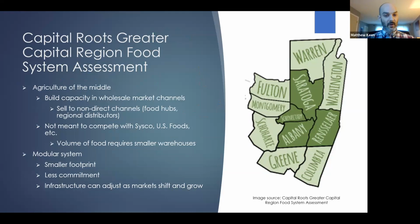There's a food hub in Albany called Capital Roots. They're right about here. They did a report called the Greater Capital Region Food System Assessment. In that report, they noted an increase in agriculture of the middle and wholesale channels as being in the best interest to better serve farmers, underserved communities, and the food system. Focusing on agriculture of the middle is not meant to compete with larger distributors like Sysco and US Foods and Renzi or whoever else. That's not the competition. They work on a much larger scale. This is meant to be smaller orders and smaller distribution than that.